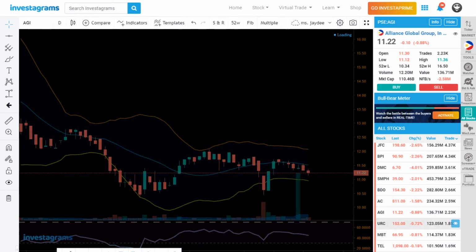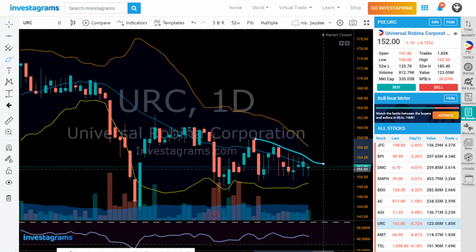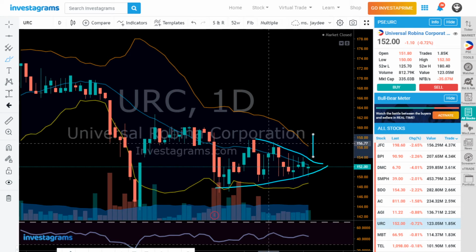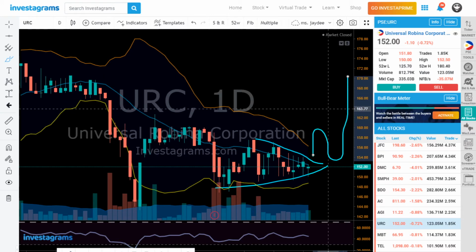URC also experiencing rejection in that area, so be extra careful. I'd like to draw something like this, an asymmetrical triangle. If the price starts at this level outside the line that you draw, then potentially you have a breakout play, and then you have a brand new wave for this one. Normally, if that happens, you will see something like this. It will test your support before it goes up.